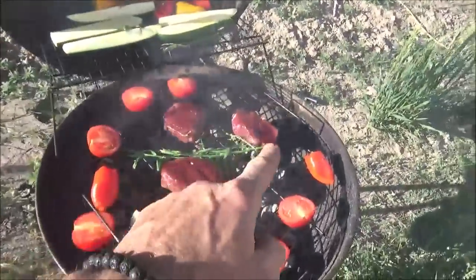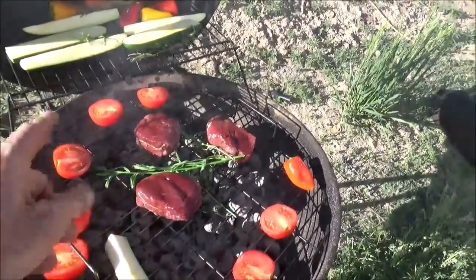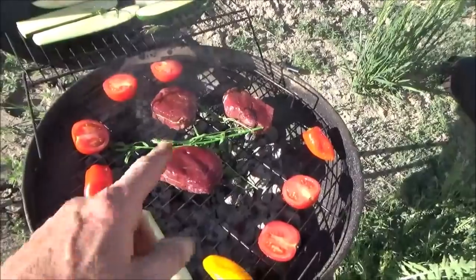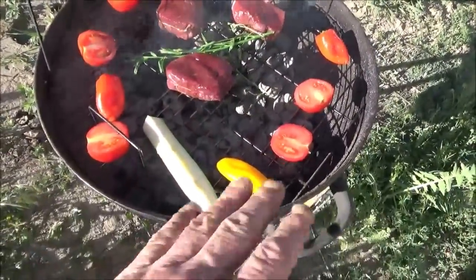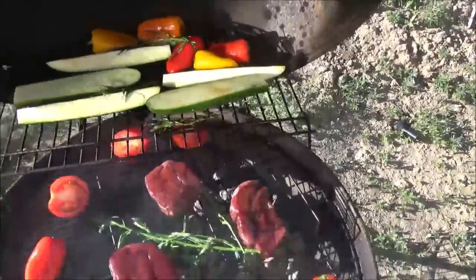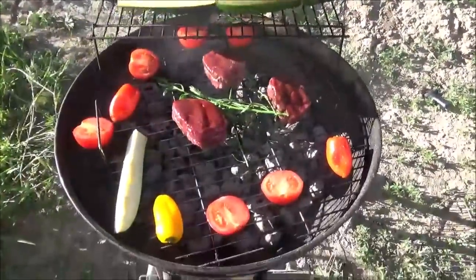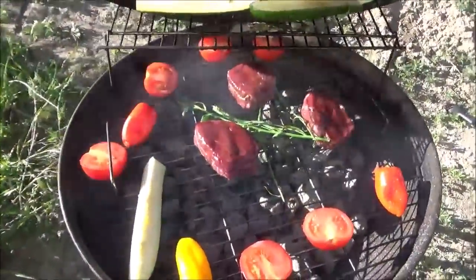These are 3 fillets, free range, organic, Texas Longhorn, or local beef. I mean, it didn't come more than 20 miles. All organic veggies, procured immediately just moments ago. I got a little bit of Mexican tarragon in there from the garden to infuse a little flavor, and we're cooking on cherry wood and hardwood.